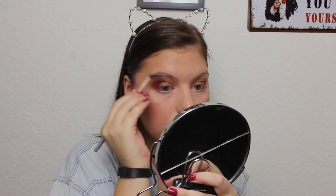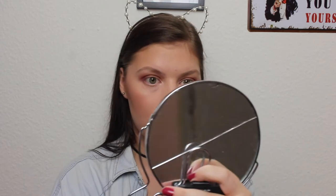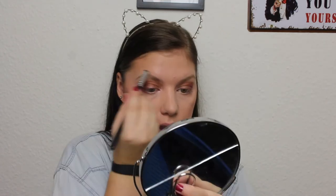I'm going to do my brows now, just because I'm weird and don't take it in the right order. I'm looking so tired today, but I'm not going to do anything about it because I am tired. I'm just going to fill in my brows very lightly with the e.l.f. eyebrow kit in light and just the powder. I'm not feeling the strong brow right now.